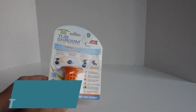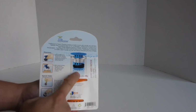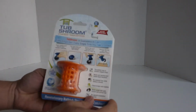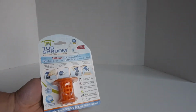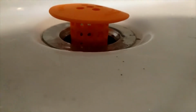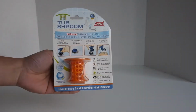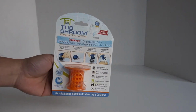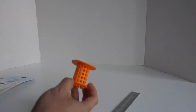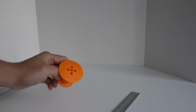Number 5. Tub Shroom. Price $13. Tub Shroom, which collects hair before it enters your pipe while allowing water to drain, will help keep your drains from blocking up. It's easy to clean and maintain and can work in any normal drain with a dimension of 1.5 to 1.7 inches. To satisfy all your drain catching needs, there is even the Shower Shroom, Sink Shroom, and Stop Shroom. The Tub Shroom has saved countless drains and has over 18,000 reviews to back it up.